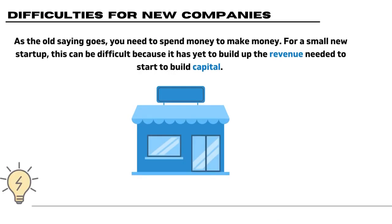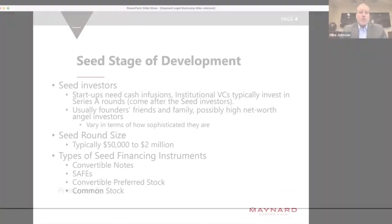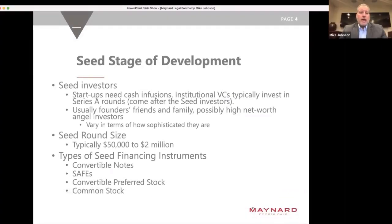As an early stage company, you typically have very little revenue or capital to spend on raising capital. And so it's important that you have vehicles that will allow you to access capital markets that have a low barrier of entry. Typically, when you go to look for investors, you're looking at a couple of groups. One is venture capital groups, or more likely it'll be angel investors or friends and family.